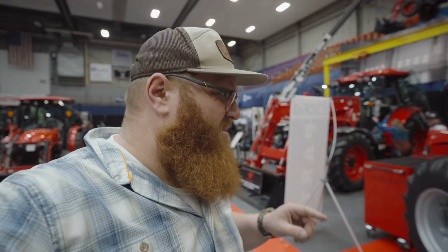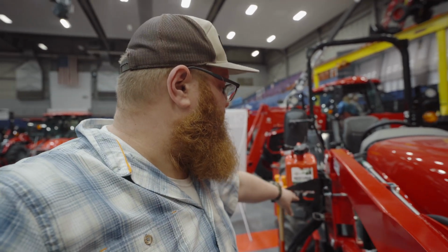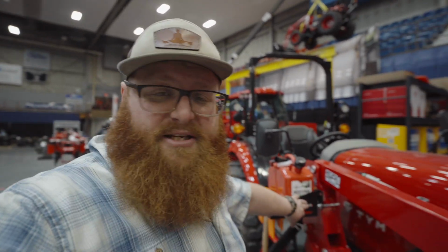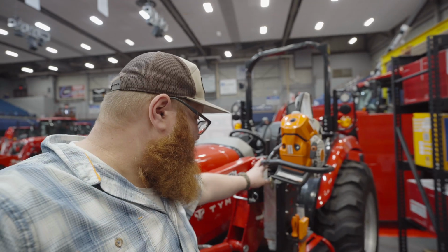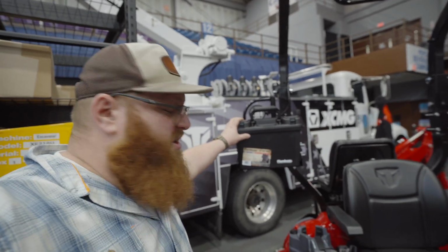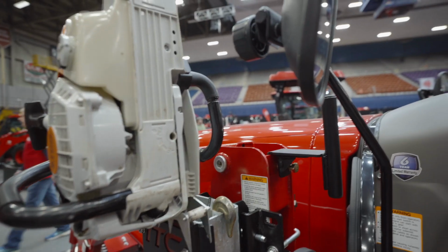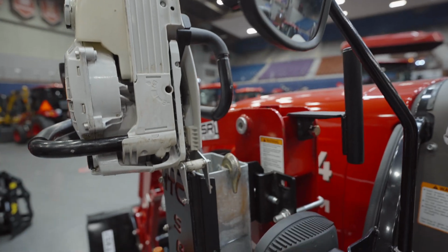I want to talk real quickly about ITC Quick Attach. Quick Attach accessories that you can mount to your tractor loader frame. You've got little gas can carriers like this. You've got chainsaw carriers like this. You've got toolbox carriers like this up here. They've got a saw holder just like this that bolts on, or they have the quick attach features with all the other attachments to it.